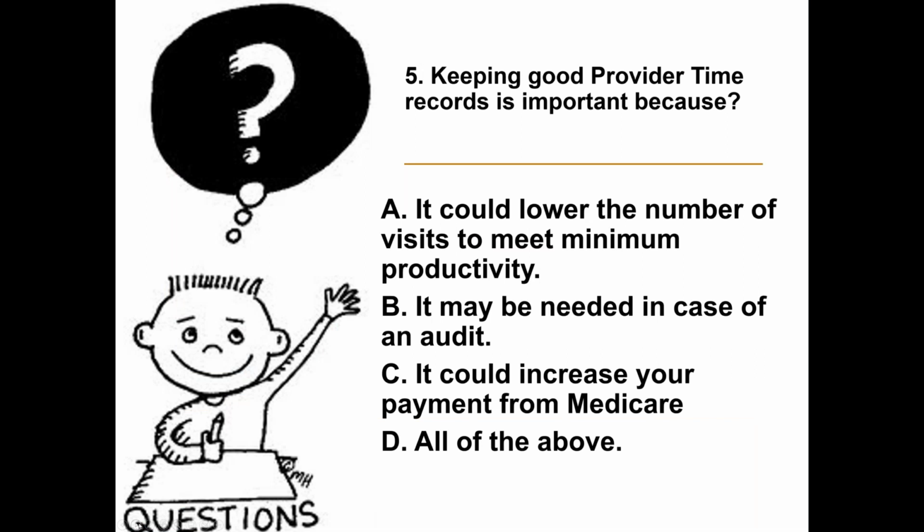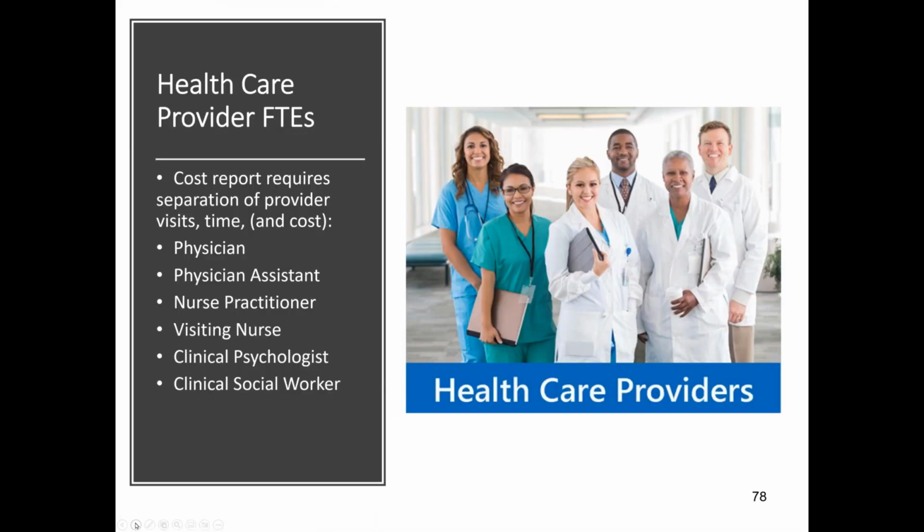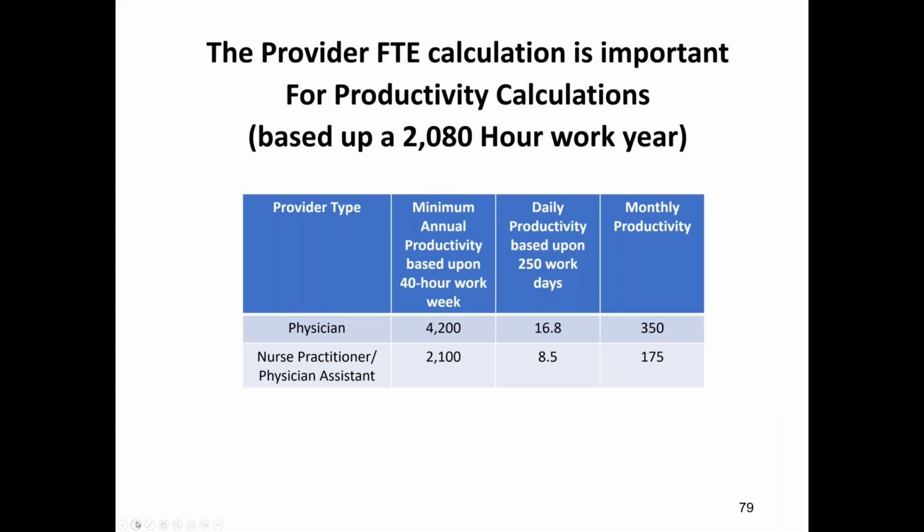Physician time, you'll want to keep up with your physician, nurse practitioner, PA time, because you may have productivity standard issues. So that's why keeping up with their time is important. You'll want to keep up any type of provider that you have. You'll want to do some type of time study on them and keep up with the time that they're actually seeing patients. That's going to be extremely important.